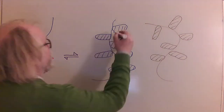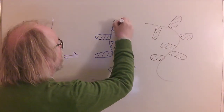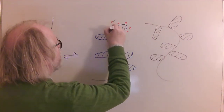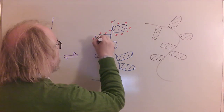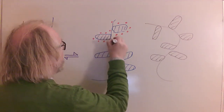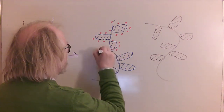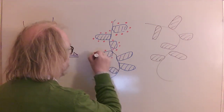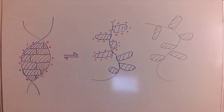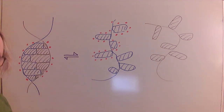But once it unfolds, the water's going to be surrounding everything. Not just the backbone, which is still exposed, but all these bases as well. And that's the big difference, that you're now going to have water having to cope with these big flat surfaces of the bases. And although the bases have got all these polar groups around the fringes, they're flat structures, so the top surfaces, those are in effect non-polar.